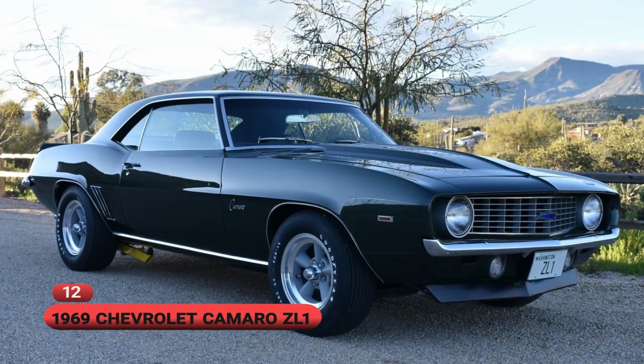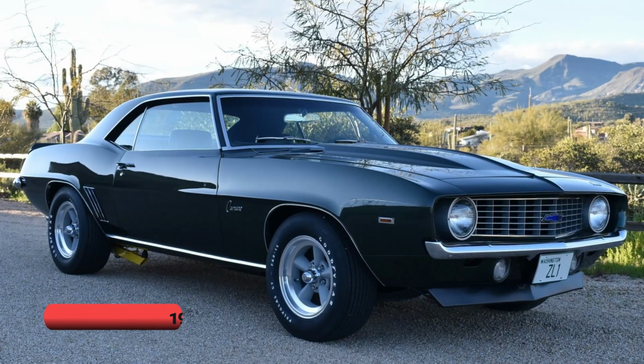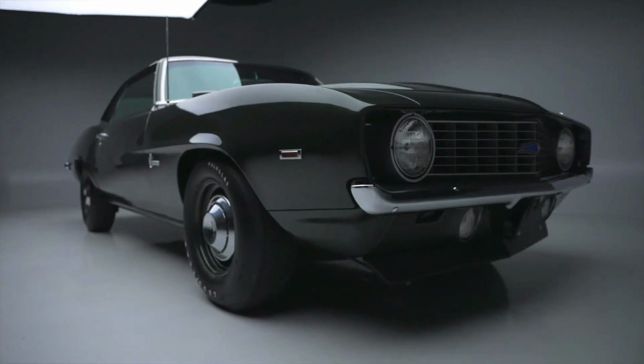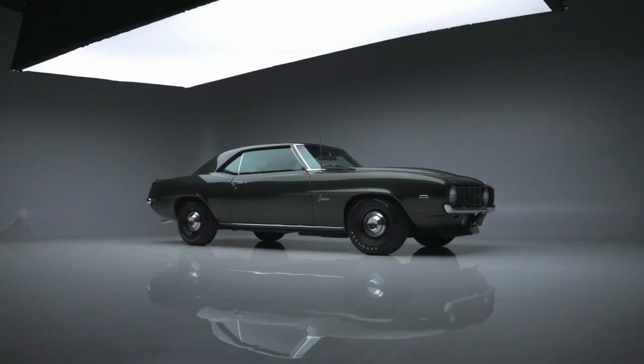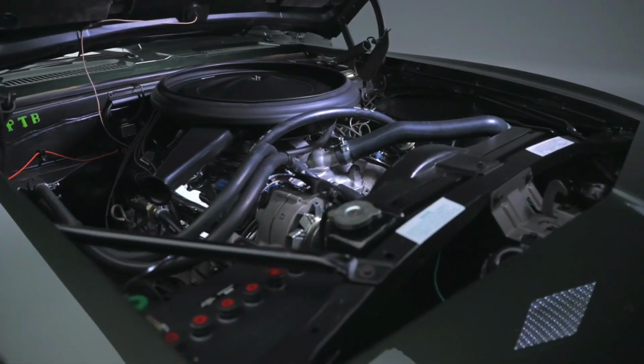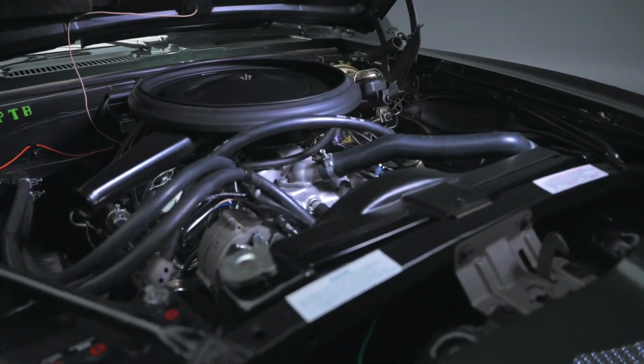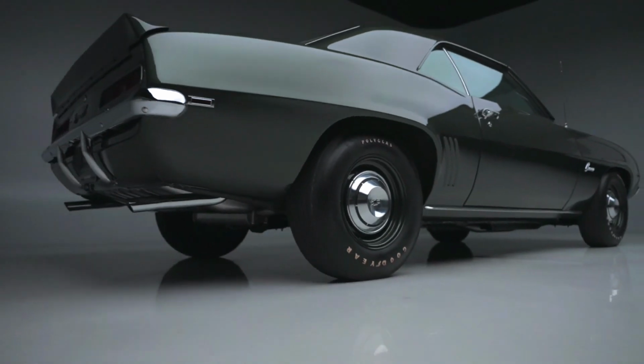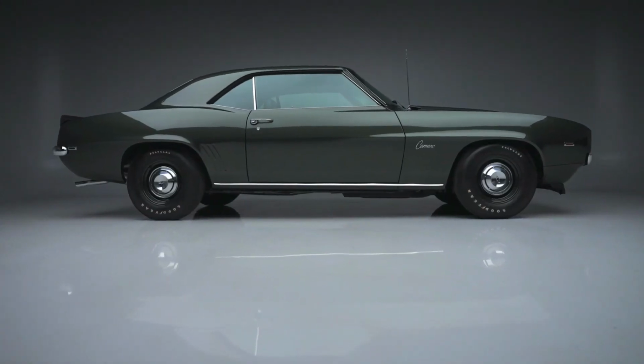12. 1969 Chevrolet Camaro ZL1. The 1969 Camaro ZL1 was a rare street-legal muscle car that could be taken straight to the racetrack. With an aluminum 427 cubic inch V8 engine, it pushed performance to new heights, earning its place as one of the most sought-after muscle cars ever produced.